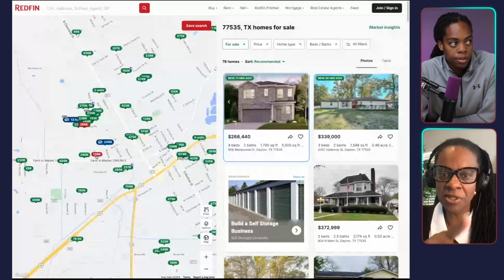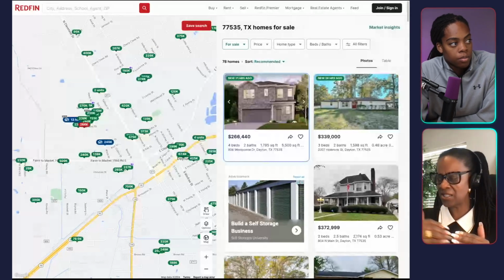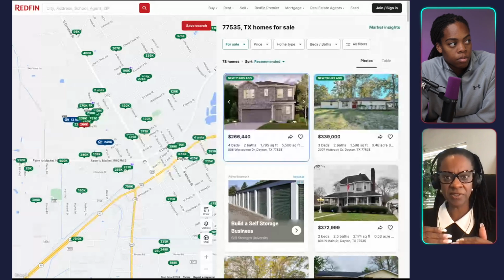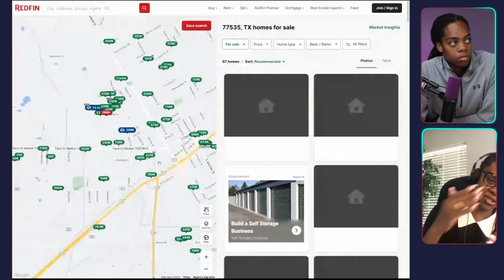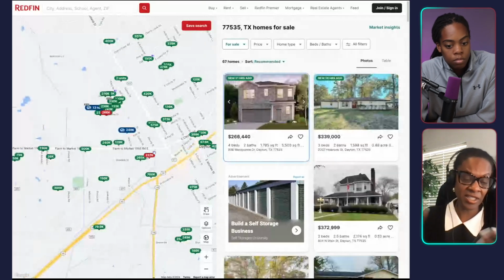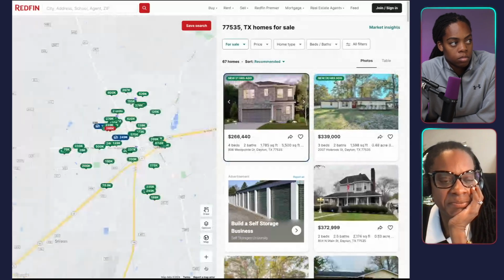Farm to Market Road, Cleveland. That's a major road. Tell me what you think. Yeah, that's a major road, and it sits off of Cleveland. So that was a major road because you could look down the street and see the major thoroughfare. It's that close to the major street. Okay.